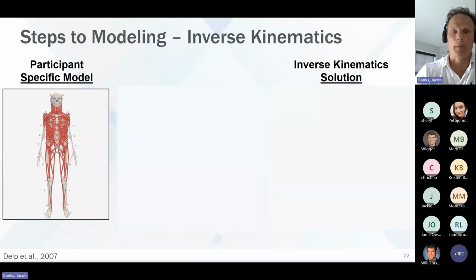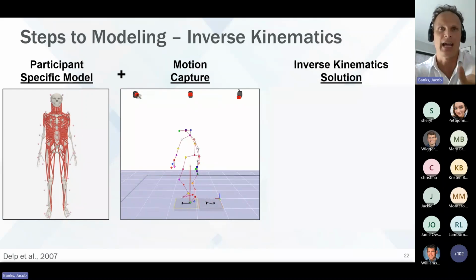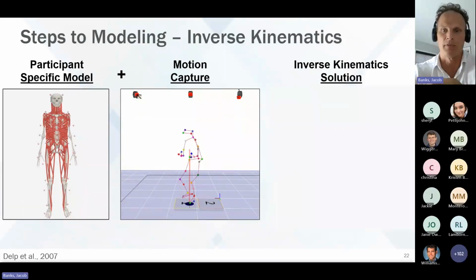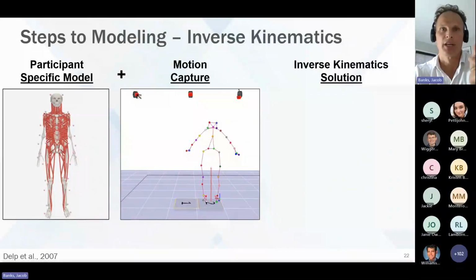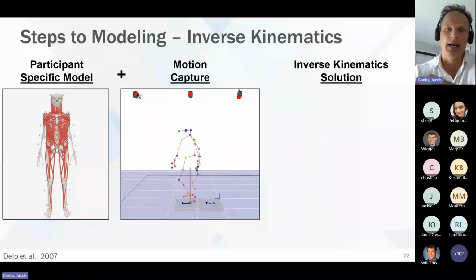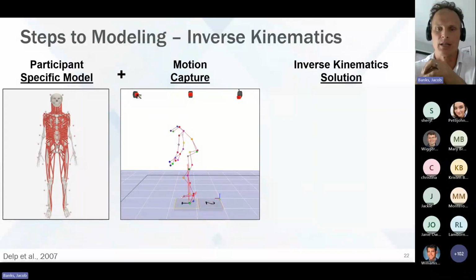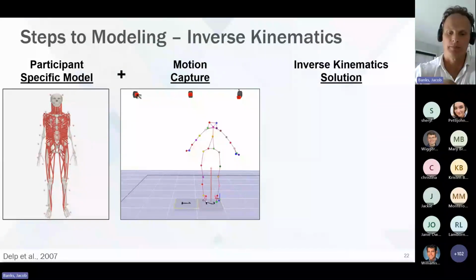Now that we have models that represent each of our participants, we want to use these models to quantify what the participants are doing during a given task, or in our patient transfer. So here we, again, use the information from the markers of our motion capture, but this time it's not the static pose, it's the actual task that they're performing. Each marker represents a three-dimensional location in space for a given body location. We mathematically best fit the model to where those markers are positioned in space, theoretically making the model move.